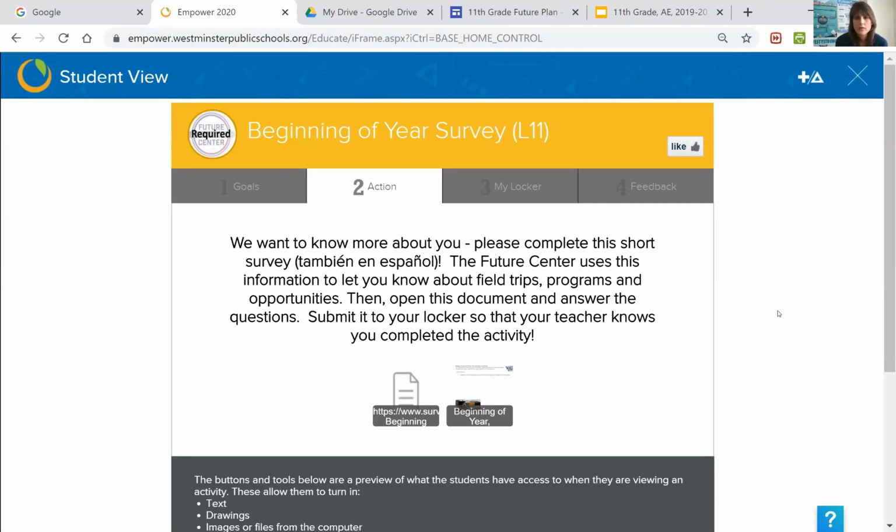One thing that I do want to stress to you, in every activity, there's something called a completion ticket. That completion ticket, usually it's just opening up the document, saving it in your Google Drive, and then answering maybe 1 or 2 questions and then dropping it into your locker. That's the only way that your teacher knows that you actually completed the activity. So make sure for each of the activities that you're going into Empower, you're completing the completion ticket. All right, super important.